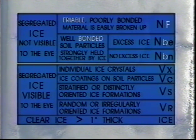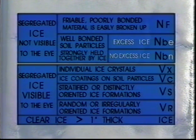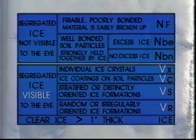If it is bonded, there may be excess ice or no excess ice, as designated by the E or the N. If there is no excess ice, then it is also likely thaw-stable. But if there is excess ice, it is likely that it is non-thaw-stable. If there is visible ice, the classification will start with a V and be followed by another letter, depending upon the texture of the ice. If there is any visible ice, it is almost certain that the soil is non-thaw-stable.